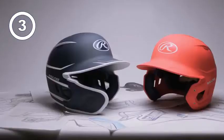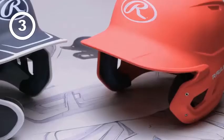Introducing the Mach and the Mach EXT. Coverage equals confidence.